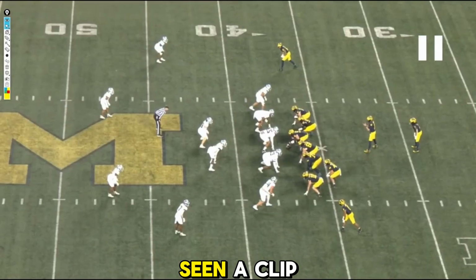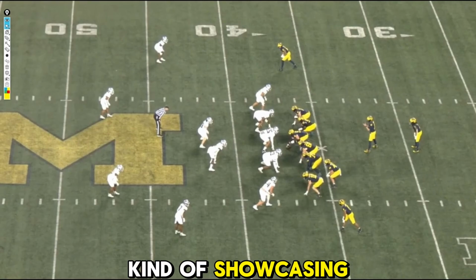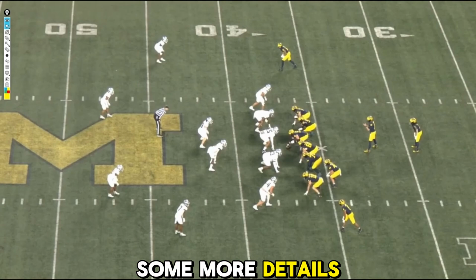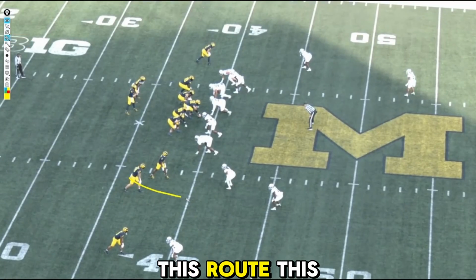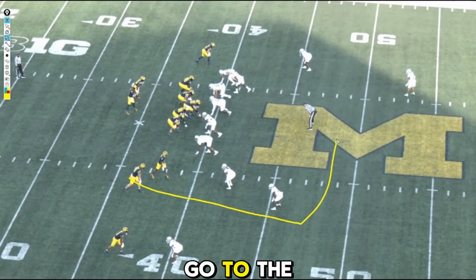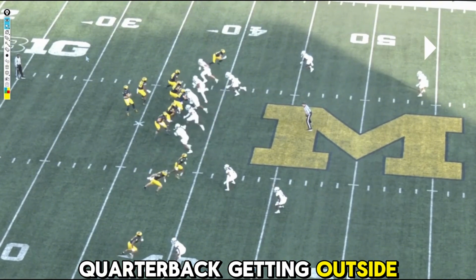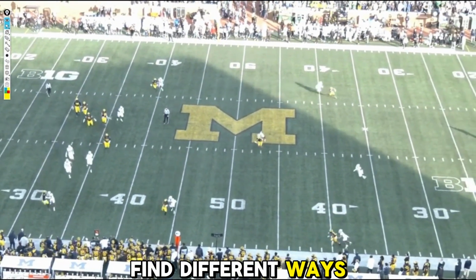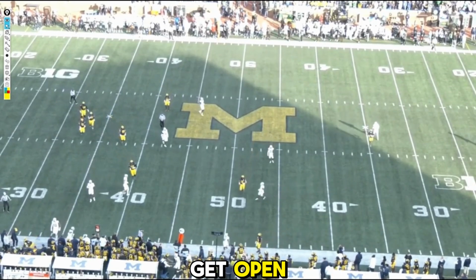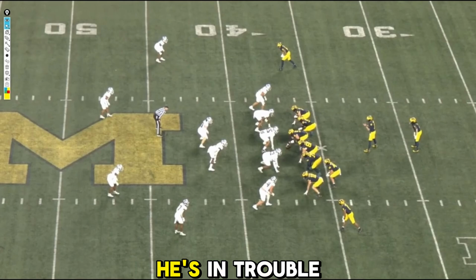So now we've seen a clip of him with that pivot route. We saw the dig over the middle of the field where he's just kind of showcasing those details. Some more details this time. This last one was more to the outside, right? Where he's detailing this route this way. Then he's going to go to the middle and then backpedal because he sees the quarterback getting outside of the pocket there. Always be available to your quarterback. Find different ways to sell. Find different ways to get open, whether it's returning back to the ball, coming back to it, or reversing field when you know that he's in trouble.